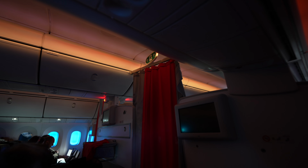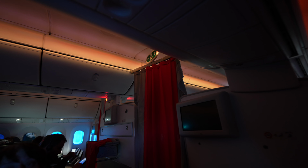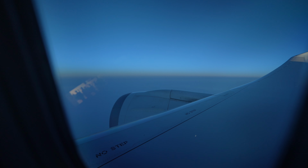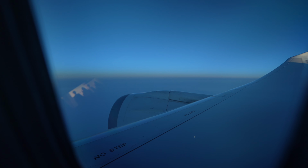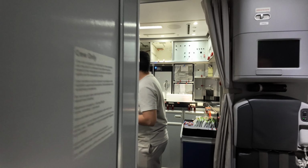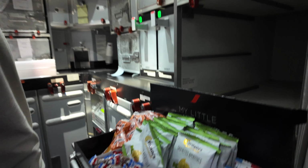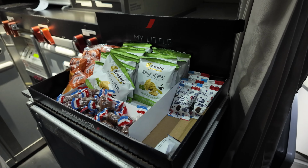The sun was setting, so the crew dimmed the lights along with all of our windows to let people sleep. If you do get hungry during the flight, the crew sets up a little self-service snack situation in the rear galley. There's a box of French offerings, along with some juices, water, and some yogurt drinks and sandwiches.